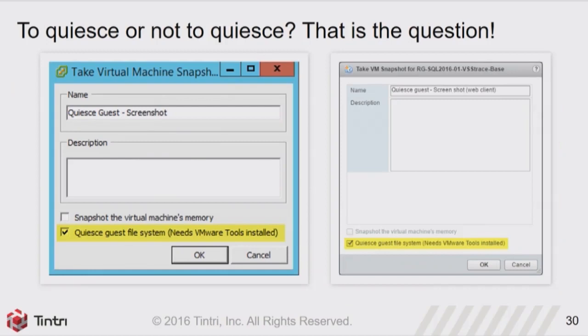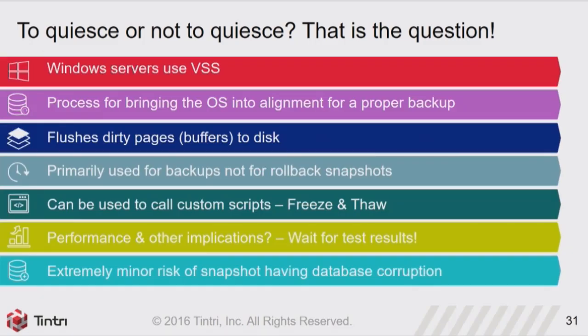And so, to quiesce or not to quiesce. So this is quiescing it. The way that we're doing it is through the VMware snaps. There's a little checkbox that says quiesce guest file system. So on our results, essentially what we're doing is that. And what that will do is trigger VSS inside of the VMs through VM tools. And we'll see what that looks like later on.